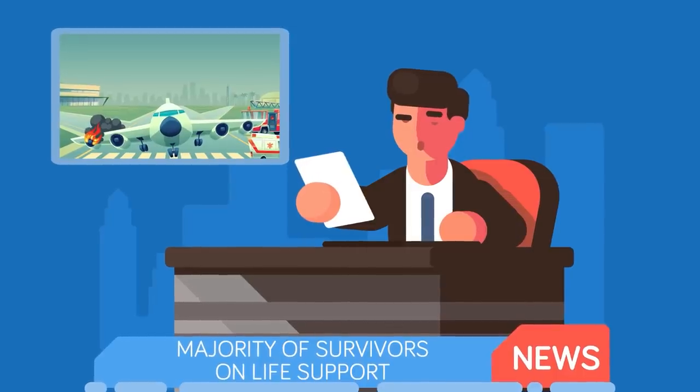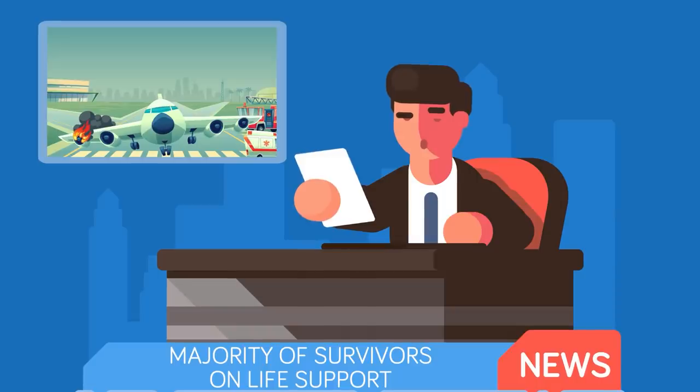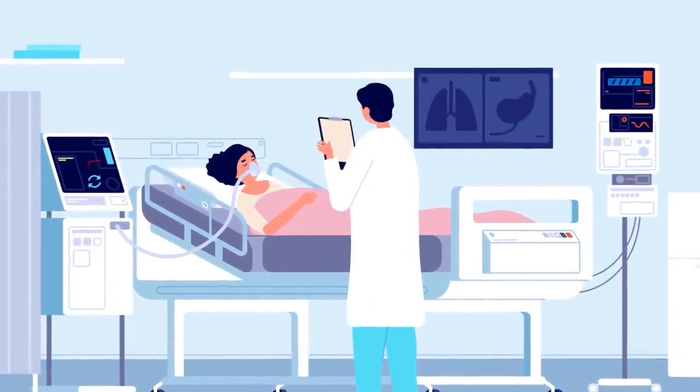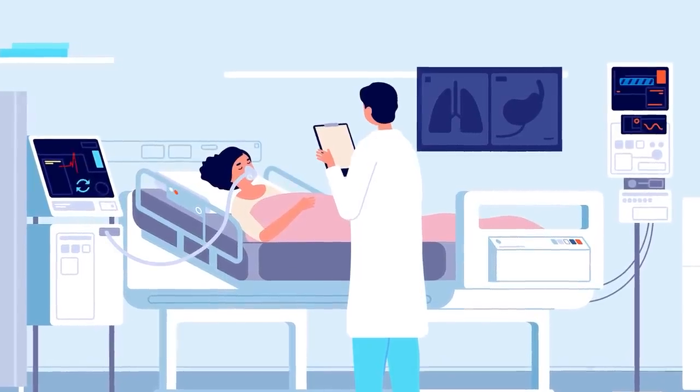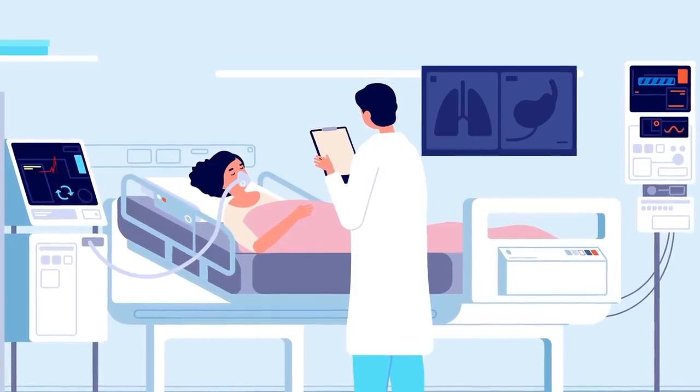Life support is a phrase that gets thrown around a lot by figures in the media and characters in every primetime medical drama. You probably picture a mangled patient connected to a bunch of wires and beeping machines. But what actually is all this, and what's it like to be on the receiving end of life support treatment? Well, let's start with the basics.